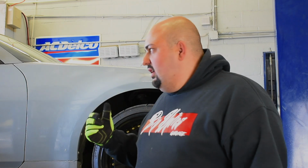We're gonna start off the season by installing an angle kit on Jay's car. He got an FDF kit. It replaces basically the whole front suspension. It's pretty cool. We're gonna go ahead and start taking off the wheel.